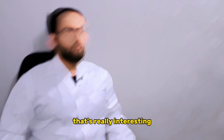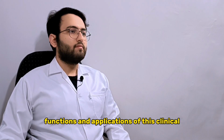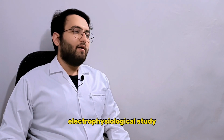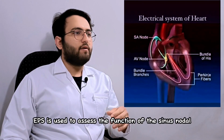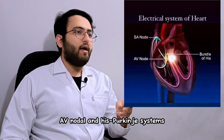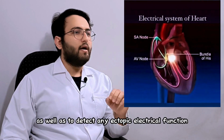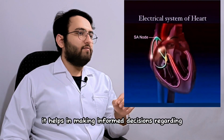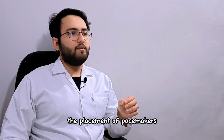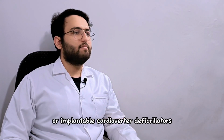That's really interesting. Could you elaborate on the specific functions and applications of this clinical electrophysiological study? Of course, the EPS is used to assess the function of the sinus-nodal, AV nodal, and His-Purkinje systems, as well as to detect any ectopic electrical function. Additionally, it helps in making informed decisions regarding the placement of pacemakers or implantable cardioverter defibrillators.